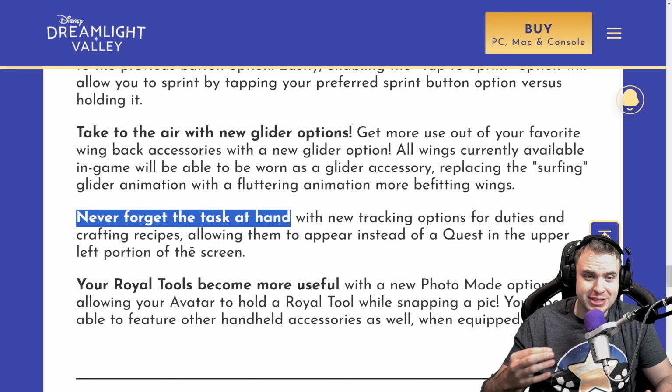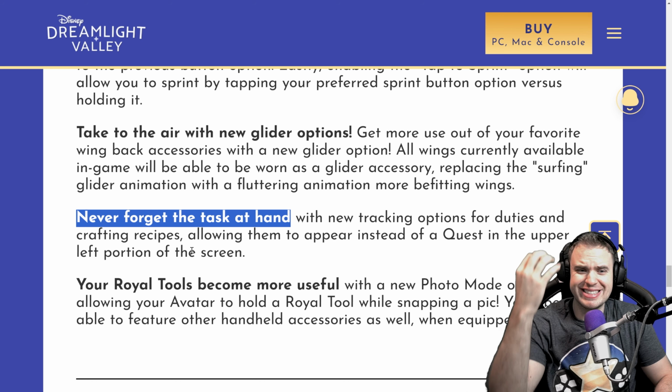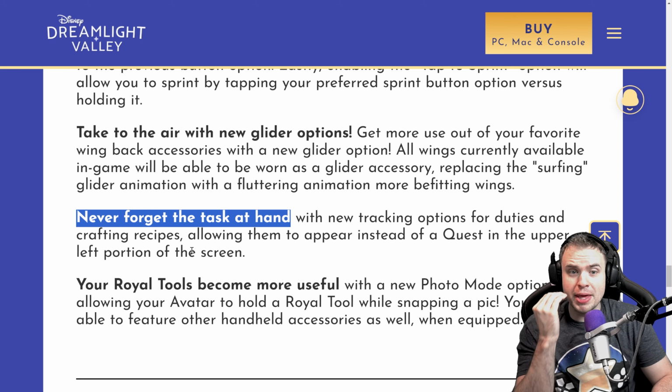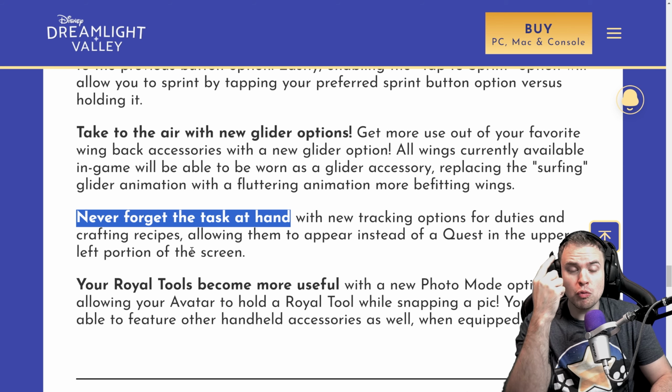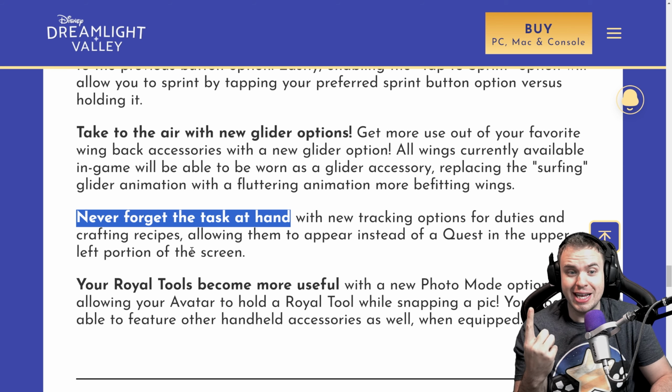I am grateful that it's there. It's good to have it, but it's not very useful to me because you can only pin one task. My whole point was to be able to see all of the current Dreamlight duties on the screen at all times, and potentially all of the current Starpath duties. That would be helpful. If you're working on one of them, you can keep it in mind. You can remember one task.